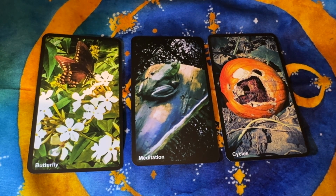So let's go ahead then and read for those particular cards. So let's start with butterfly. Keywords: cycles, delicate, lifespan, metamorphosis, rebirth, and stages. So you already have there, even in the keywords for this card, the word for the third card here. The notes from the author.